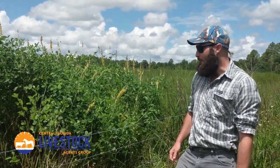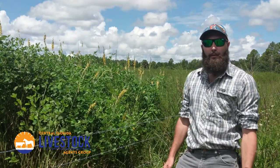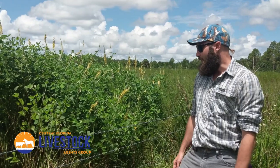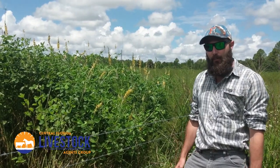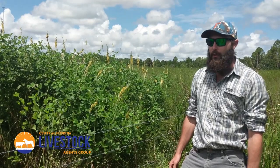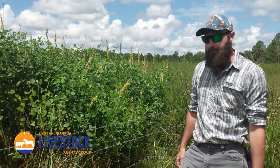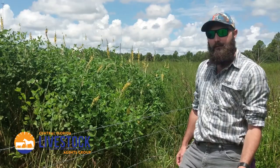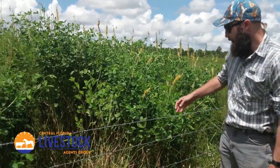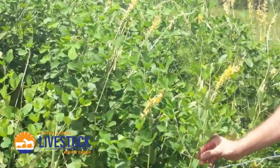Today I'd like to talk to you about one of the poisonous plants that I most commonly encounter in our pasture visits, and that's going to be crotalaria. Crotalaria has several different names that it goes by and that I've heard it called, including showy crotalaria, rattlebox, and just crotalaria. One of the key ways to identify crotalaria is its simple leaf structure and its upright growth.